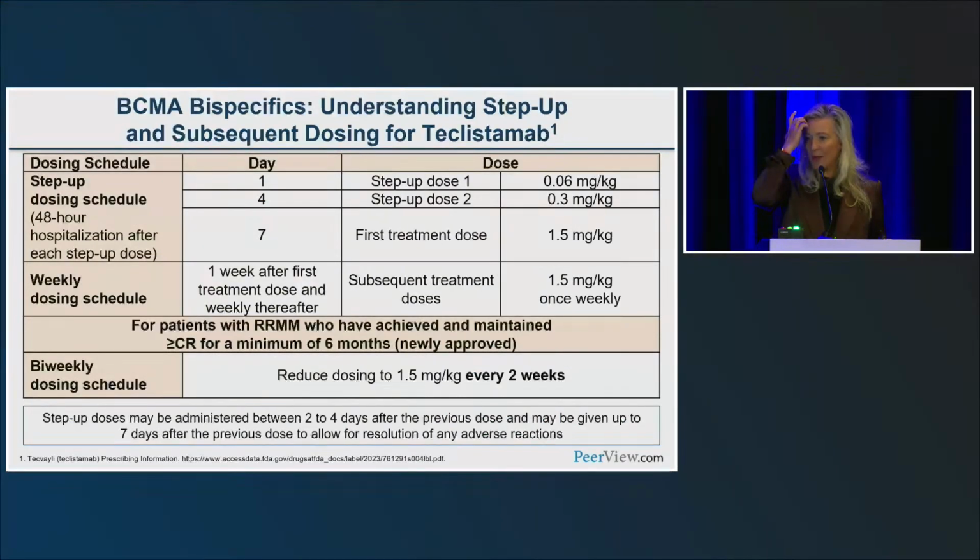In the step-up dosing, and I like calendars, and so we give our patients calendars. Now, this slide has what's recommended, days 1, 4, and 7 for teclistamab step-up. As Donna mentioned, she does it on the inpatient side, that you give a baby dose, and then a little higher dose, and then the full dose. And you can see the doses over here, 0.6 milligrams per kilogram, 0.3, and then 1.5. So that's your first full treatment dose.